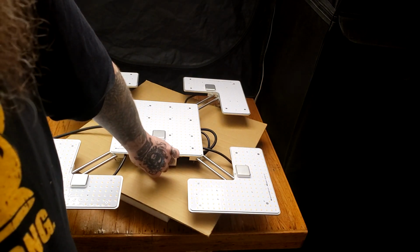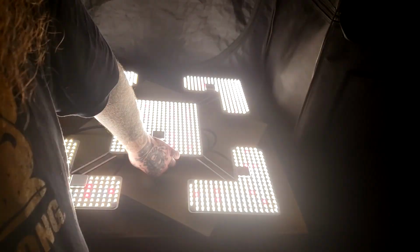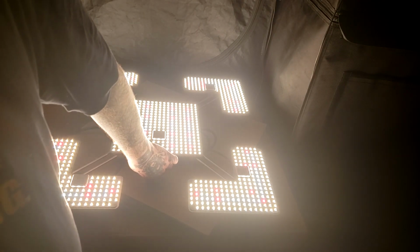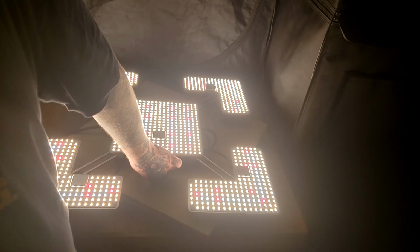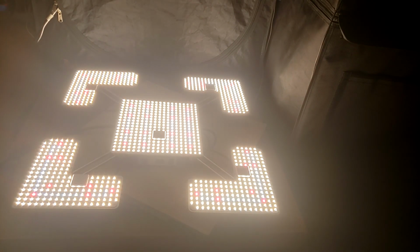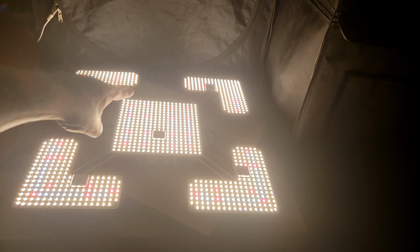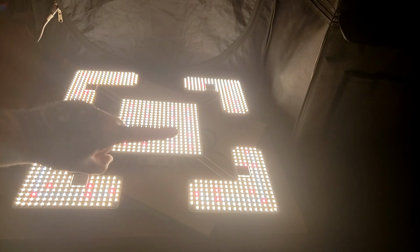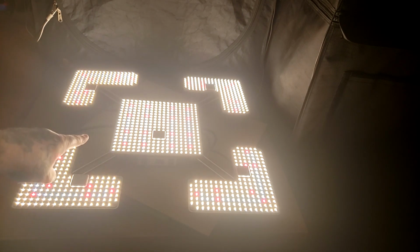Wow. Well, I'll tell you, from low to high, oh yeah, I guess it is pretty impressive. Wow, though, man, that is hard to look at. Holy crap! I'm gonna use this light. I'm gonna put this light in my 4x4. I gotta put this light in my 4x4.